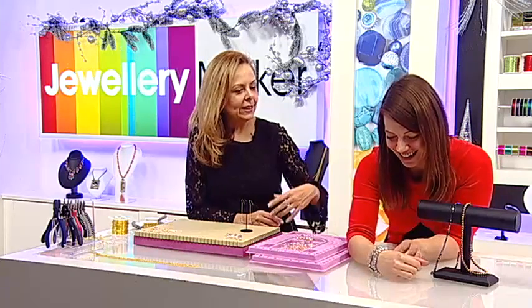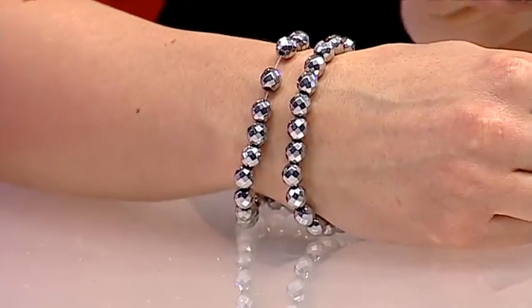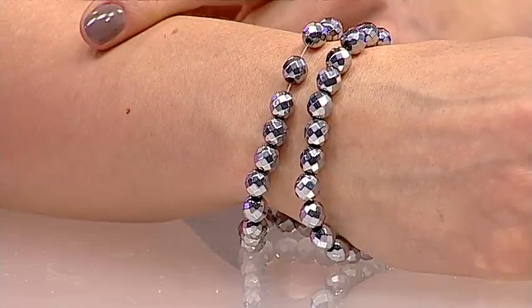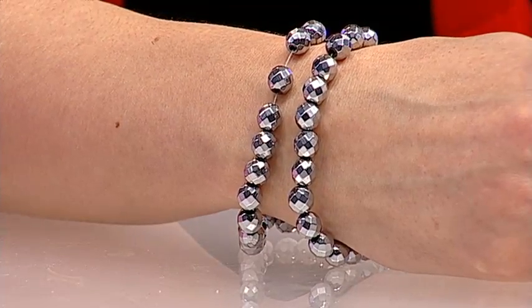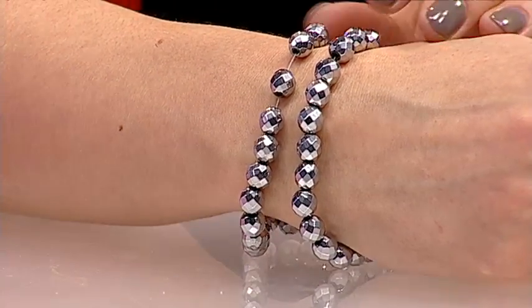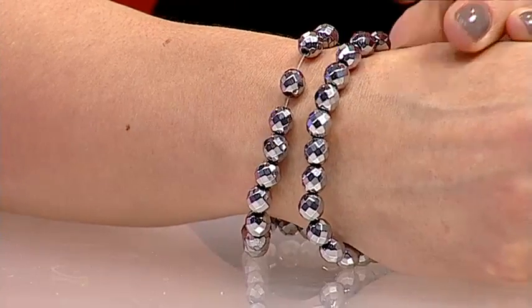Have a look at these. Oh wow, look at that. Aren't they stunning? You need these. They look so good against your skin. You need these with a black dress. I've got a plain black dress. Stunning. If only I had a party to go to. I feel like Cinderella. Yes, you do. So have we got, are these? Oh no, they're not quite up yet.